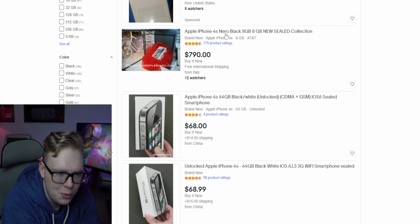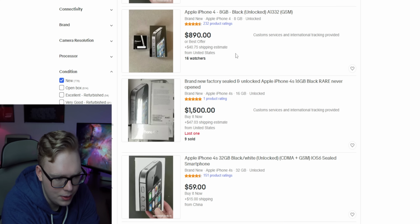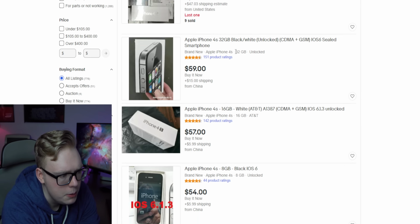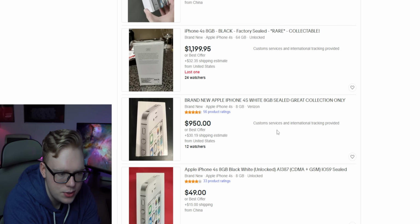New must mean that it was made post its launch year. This is a 4S and 8 gigs. Yeah, because they didn't have an 8 gig 4S at launch. They made it later on, I think 2013. Could be wrong. I think the problem is this guy keeps putting sealed in the title. I can't even just do the key phrases.